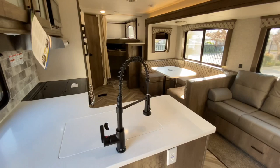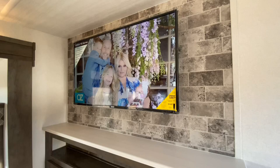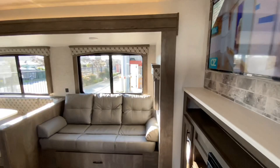All right, kind of pan around here, show you this entertainment center again. Fireplace is going, TV, what you see playing is off of our high definition off-air antenna. We get about 40 channels sitting here where we're at in Escalon, and it varies by area. All right, let's go back outside and go down the steps.